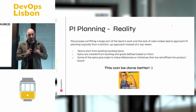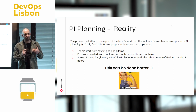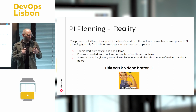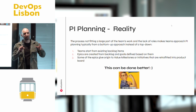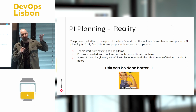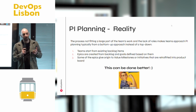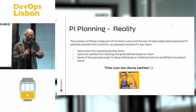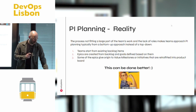All right, so we can already see that this poses some problems. And what I was observing when I started leading a team was that what we were doing was the contrary. We were starting from the backlog, grabbing all the issues that we had previously planned, grouping them into epics and retrofitting them into value milestones with objectives that were not properly done. So we were working from the bottom up, and this was not data driven. This was not giving us the results we wanted, and it was a lot of planning to do.